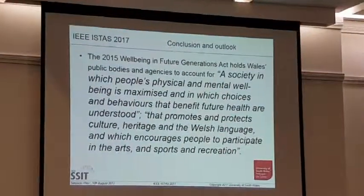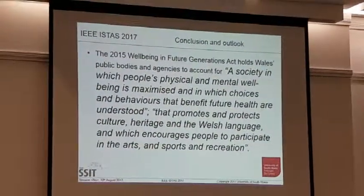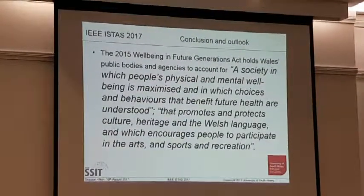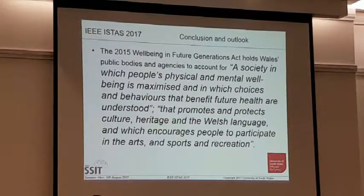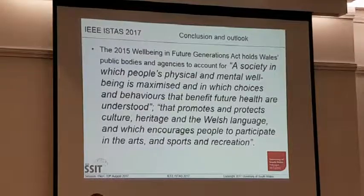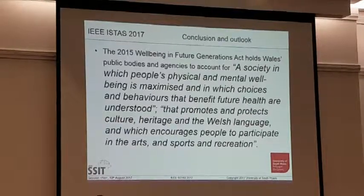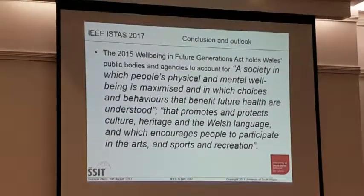Tapping into the 2015 Wellbeing of Future Generations Act in Wales. So we're looking at designing for a society in which people's physical and mental well-being is maximised, and in which choices and behaviours that could benefit future health are understood. So there is quite a lot of movement in Cardiff around inclusive policies, people's well-being, and we're hoping to cater and address and design for that.